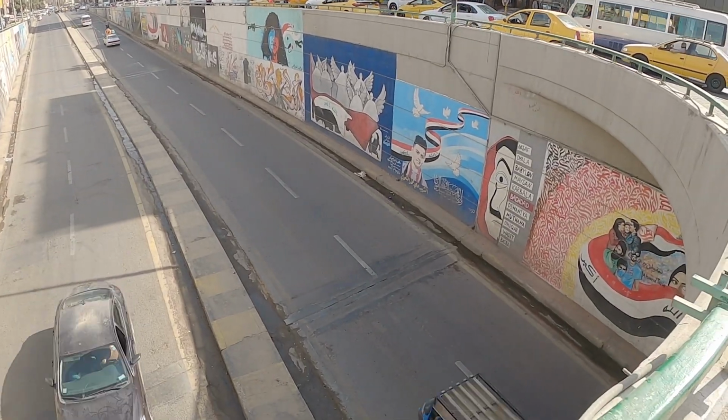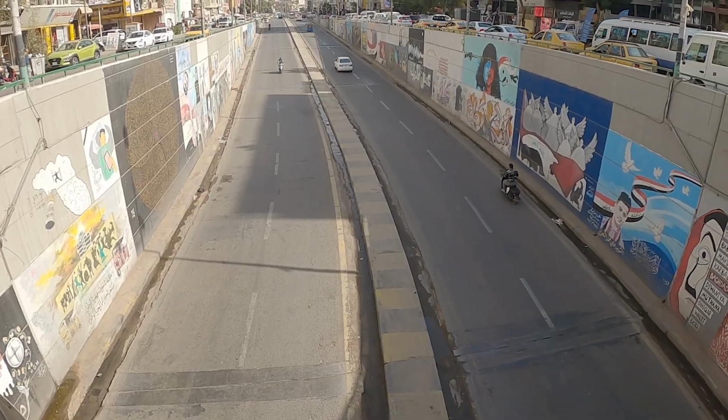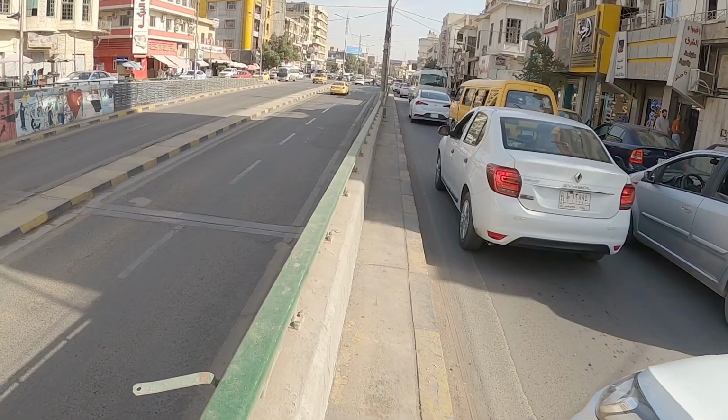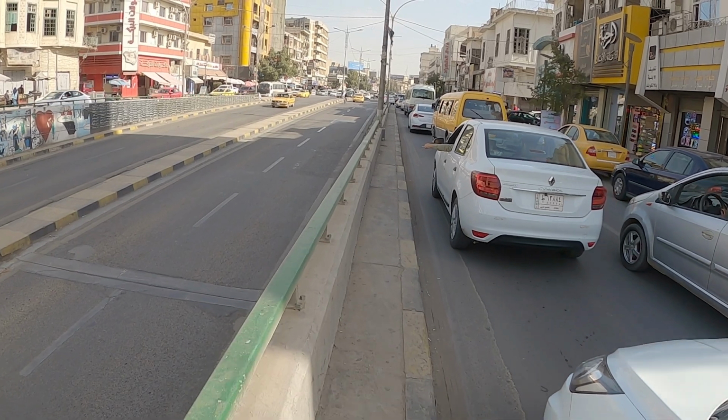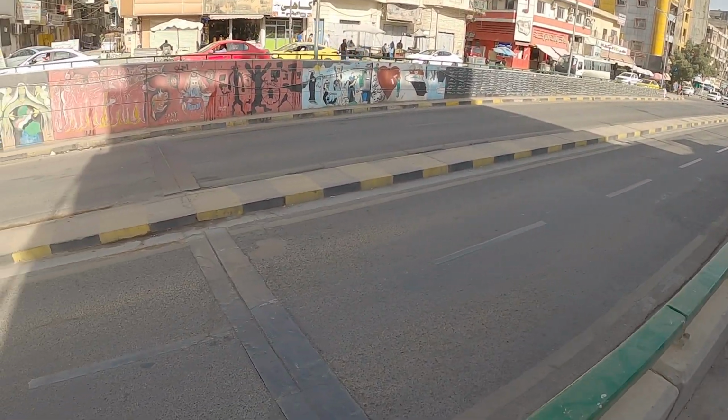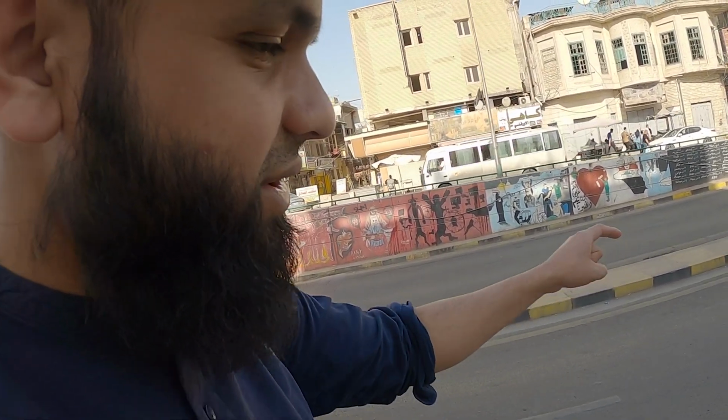So here's just a glimpse of what we're going to see. All this graffiti on both sides of the walls. So what we have to do is walk down this way here and then come around and walk all the way down here. So you can already see that the graffiti starts from around here and goes all the way down. Just wondering how long it must have taken them.